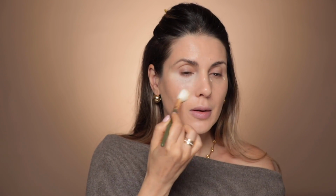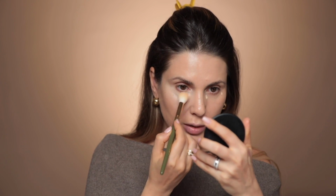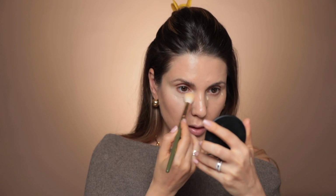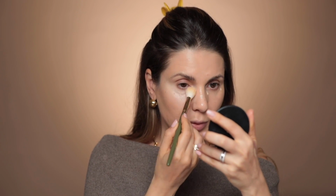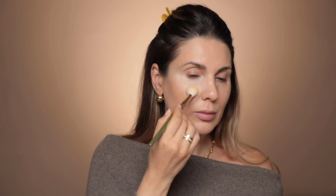Oh man, this is... I think it's a little bit too light. I'm going to mix it with creme. Just a pinch, because I don't know if you can see, creme also has that salmony tone. Oh yes, and this is gonna come and correct the darkness. Oh, perfection. Perfection, love.